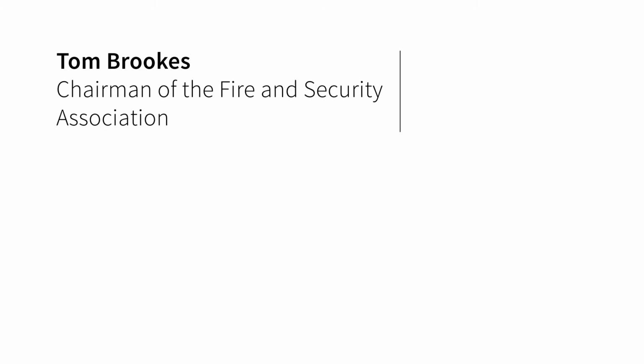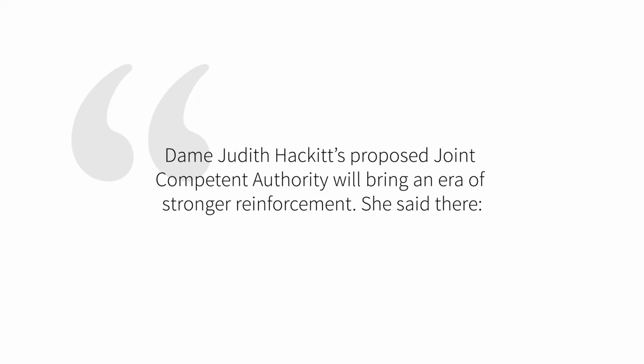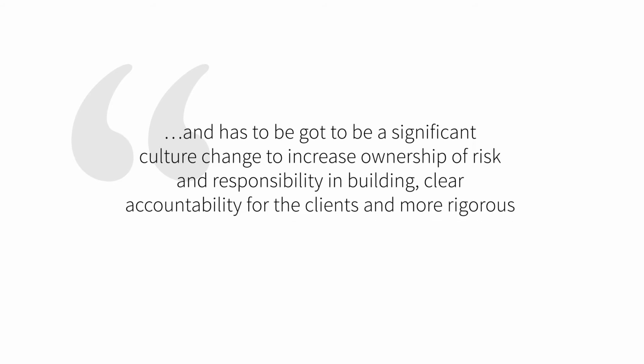Let's have a look at what experts think about the current fire regulation standards. Dame Judith Hackett's proposed Joint Competence Authority will bring an era of stronger reinforcement. She said there has got to be a significant culture change to increase ownership of risk and responsibility in building, clear accountability for the clients and more rigorous and transparent testing of products.